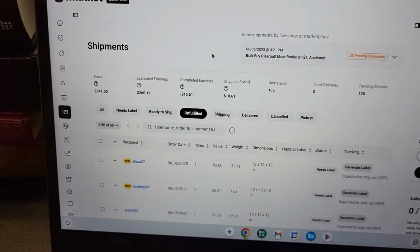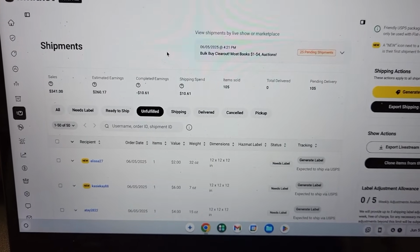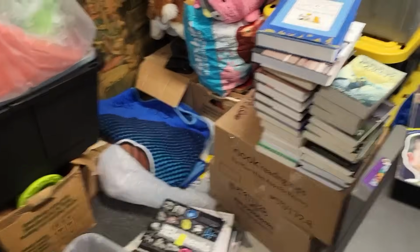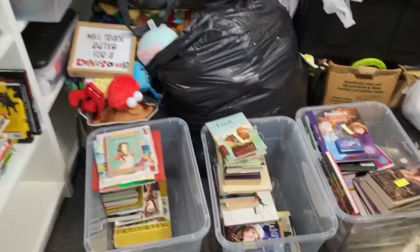We'll see what happens when we get there, but we did about $1061 in shipping spend, which is for giveaways. We sold 105 items, which I did the math, and it ended up being about 156 individual items when you count all of the lots of things that sold as more than just one.